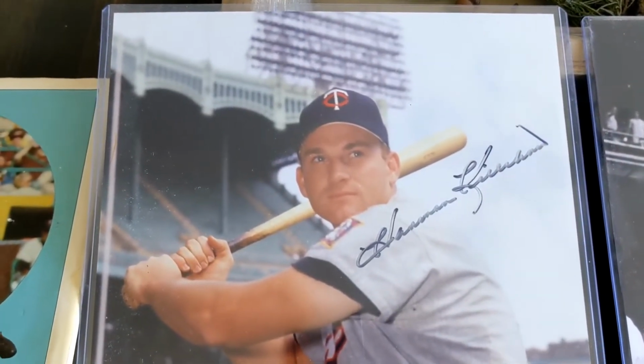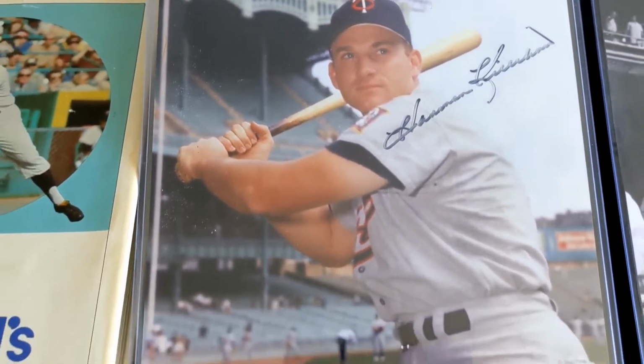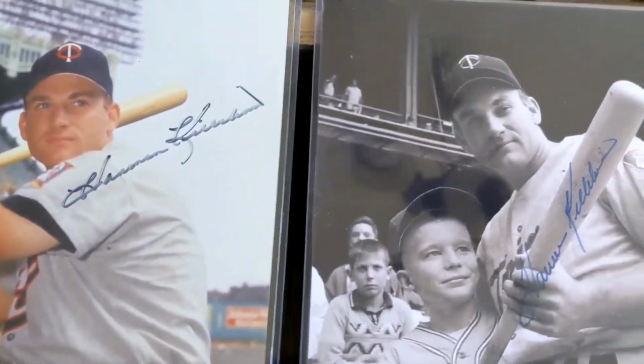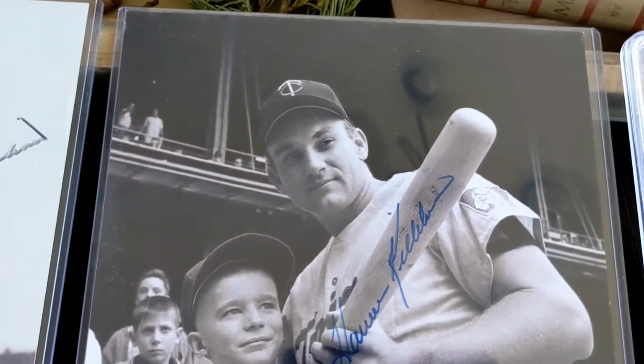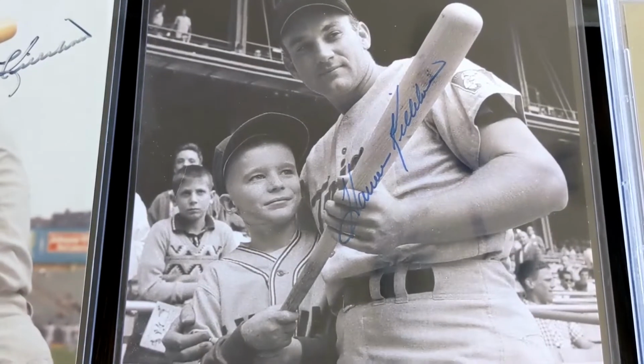Yankee Stadium, really great. Love that jersey. Next we have one of my favorite all-time pictures of Harmon, and it's signed, so this is great. So I mean, how great is this picture?